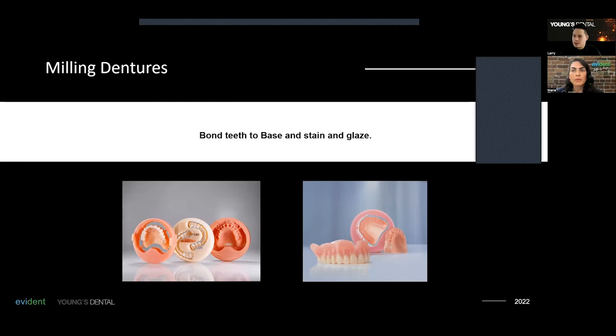So there is no post-processing like with 3D printing, where you print, and then you put it in a wash bath or a wash centrifuge, whatever you want to call it, or whichever you have. And then you have to put it in a curing box to harden the material all the way through. Okay, so that's the process for 3D printing.